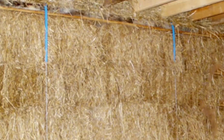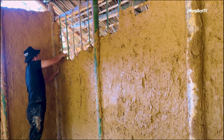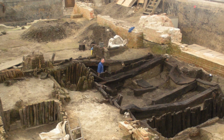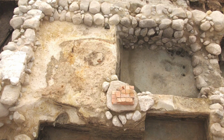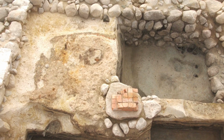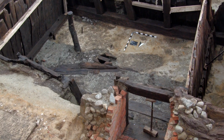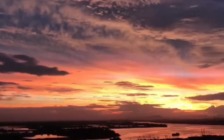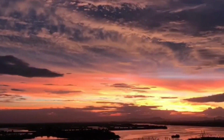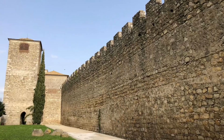The result was astonishing. Heat from a central fire stayed trapped. Cold from outside had to fight its way through layers of air, fiber and earth. Archaeologists in Lübeck, Germany, uncovered homes with this exact technique, walls still partially intact after 600 years. A survival design hiding in plain sight. Today, passive houses and eco-builders use the same multi-layer insulation, just with fiberglass or foam. But the principle hasn't changed. Warmth doesn't come from more fire. It comes from losing less. Because in survival, the smartest wall isn't the strongest. It's the one that refuses to let go of heat.